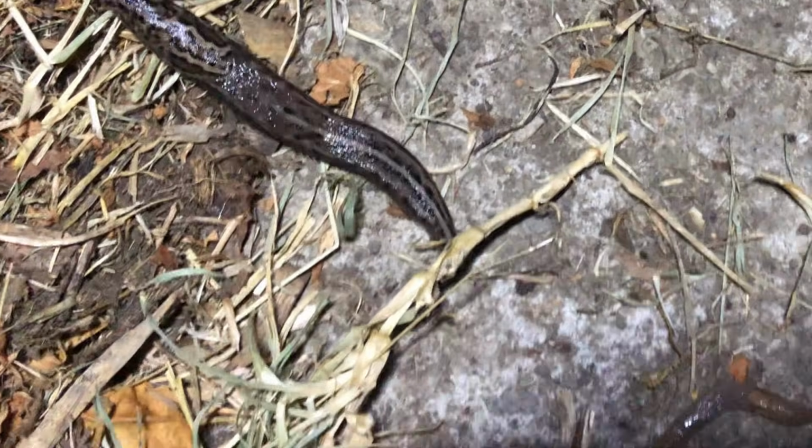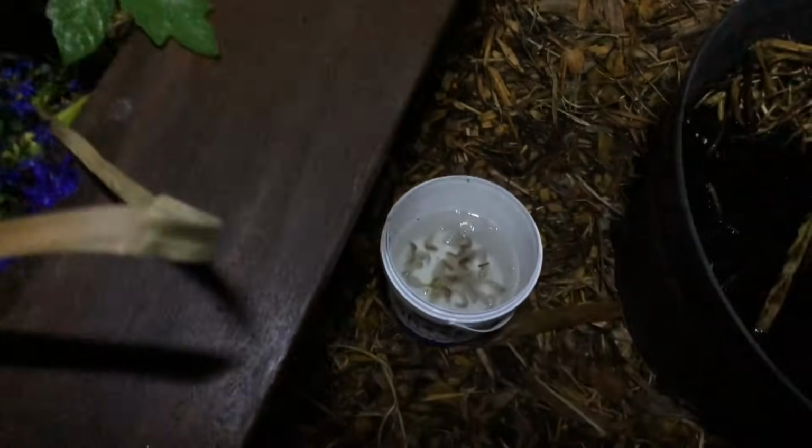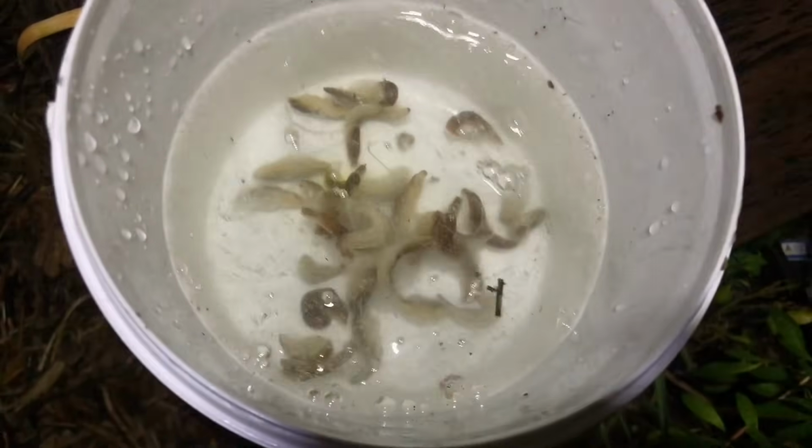I try and keep them in the compost a bit, but I do find them outside hunting down other slugs. They actually eat other slugs, and they do not attack your plants. They only like decaying matter, but are a friend in the garden as they're a predator of other slugs. So if you see these, they're very easy to distinguish because of the markings.